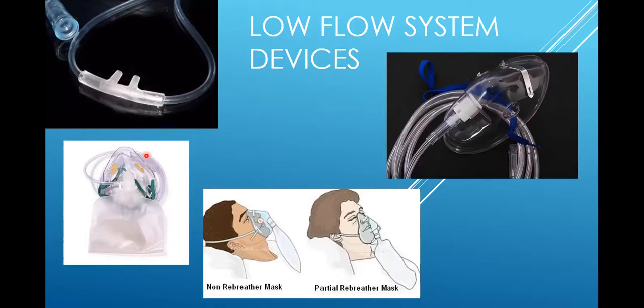This picture here on the side is a non-rebreather mask. That means you cannot rebreathe your own gas. The patient is not rebreathing their own gas. 100% of the gas is coming from the device, okay? So that gives them a high FiO2, almost 100%. This is the type of mask you put on a patient who's coming in from a house fire, right?